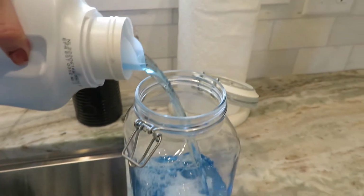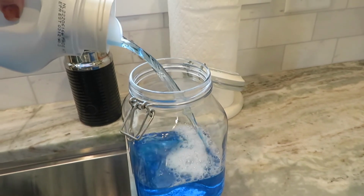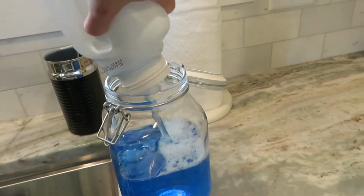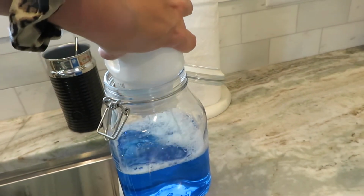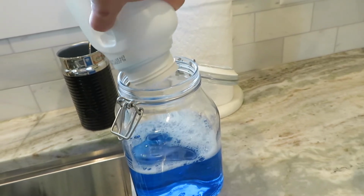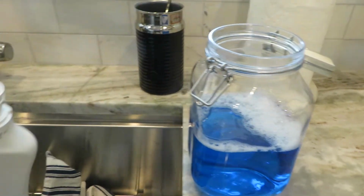I'm like, how does this even happen? Really? I don't know how I'm going to get it out of this to put it in the laundry, but I'll have to figure that out. It drives me nuts.